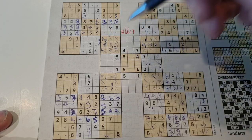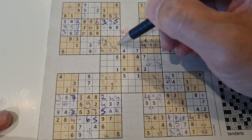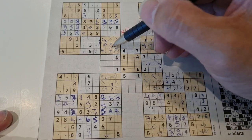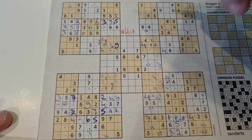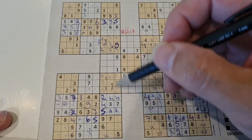Alright, need a 5 here, need a 9. I've marked those 2 boxes earlier with a 9. We have a 9 now in this column, so no 9 there. 9 supposed to be here. Alright, no 9 here.